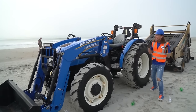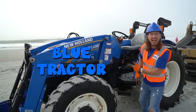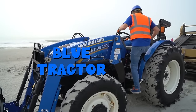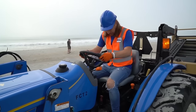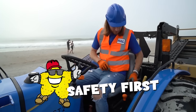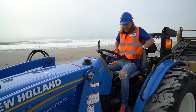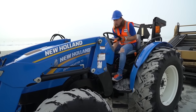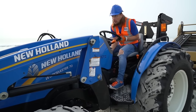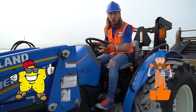It's such an awesome day to clean the beach. And especially in a blue tractor. Oh, it's one of my favorite colors. You know, Handyman Hal loves operating tractors. Oh, safety first, seatbelt. There we go. All right, let's get this thing turned on. All right, here we go. Wow, check that out. That sounds awesome, right?